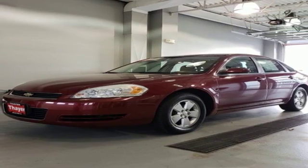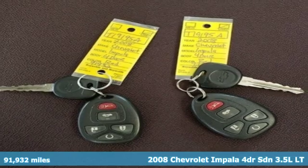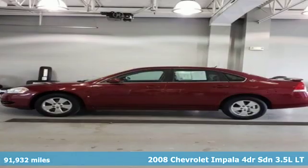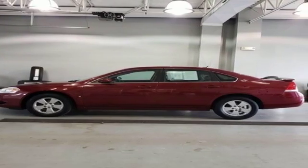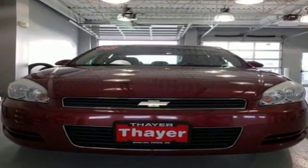Here's a 2008 Chevrolet Impala. Composed, confident, and capable in its design, this Impala always makes an entrance. The athletic and proud stance is impossible to ignore, and the spacious interior leaves room for everything.